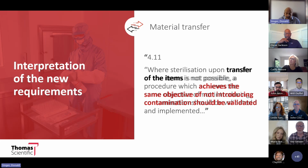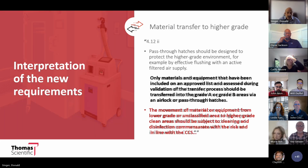Now, as transferring items, as I mentioned, from a low classification to a high classification without sterilization can lead to contamination, then this transfer process is expected to be validated to show that the prevention in place is robust. So if you're transferring through a pass-through hatch, for example, it can be more controlled if it's designed appropriately. So one way of designing it appropriately up front is to have an automated process built in that will help make the materials and their prevention of contamination more robust and allow for hydrogen peroxide vapor decontamination in that pass-through hatch.